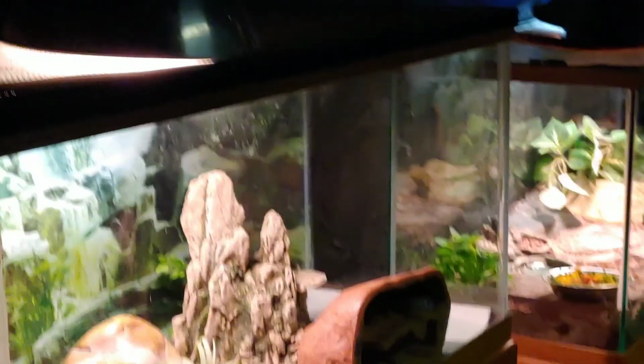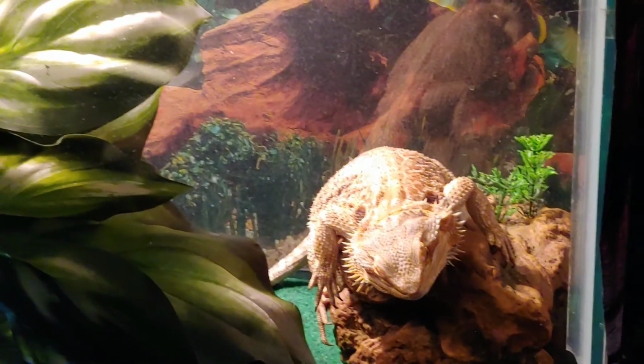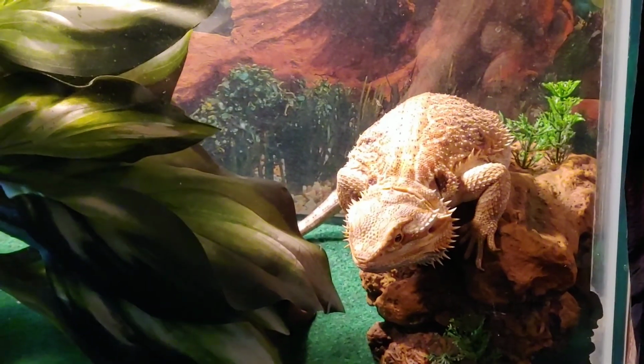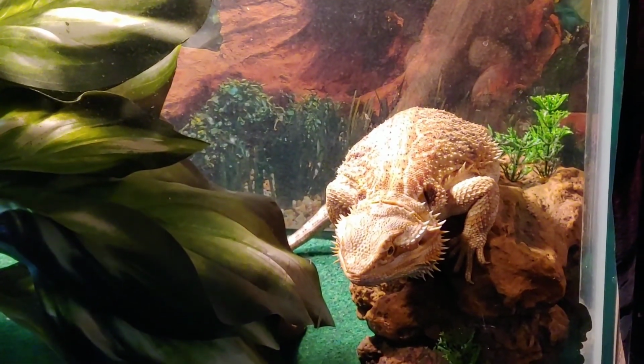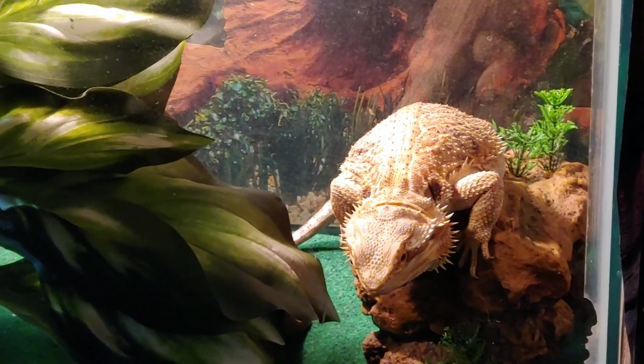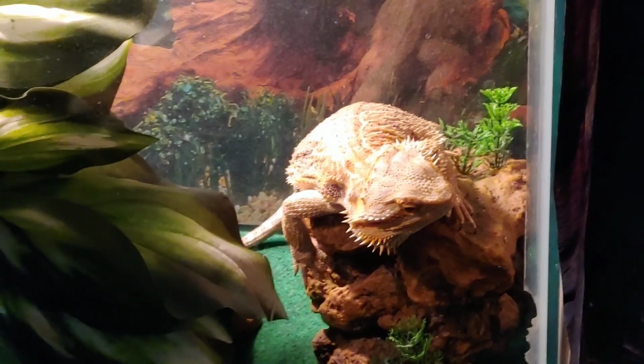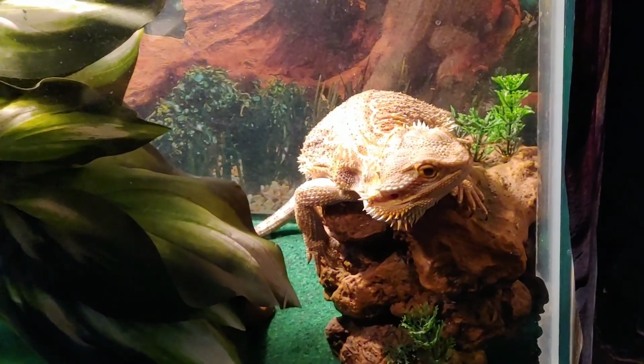Now we have entered the reptile house. Whoa. Bearded dragon. Oh, we have a bearded dragon. He's actually slightly more active than other reptiles we've seen at zoos. Hello.